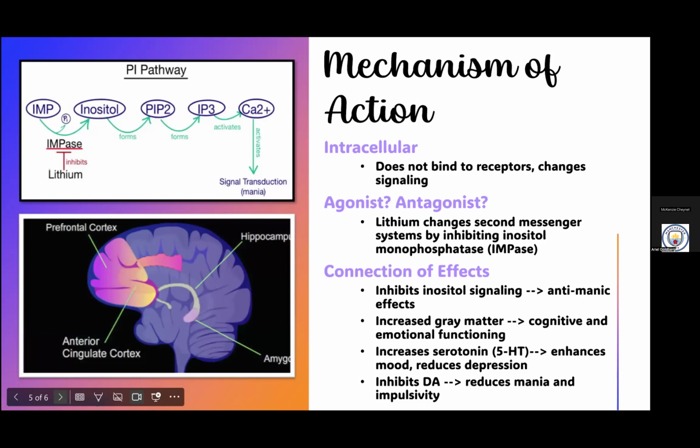Let's get into lithium's mechanism of action, which is yet to be fully understood by the scientific community. Lithium does not bind to receptors, so it is not an agonist or antagonist. It acts cellularly, changing signaling in the brain by altering second messenger pathways. For example, lithium has been shown to reduce phosphatidylinositol, aka PI, linked neurotransmitter receptor systems that are overactive in manic patients. Therefore, by inhibiting a key enzyme in the PI pathway, the manic effects in patients are decreased.